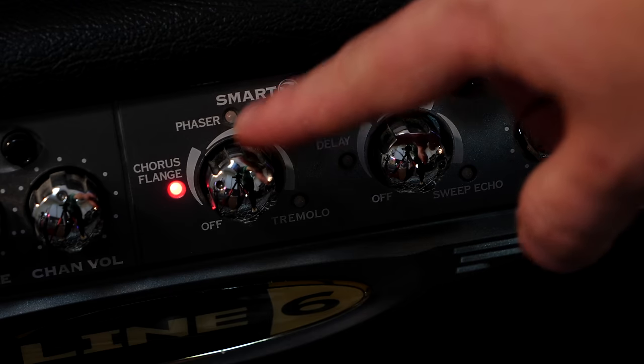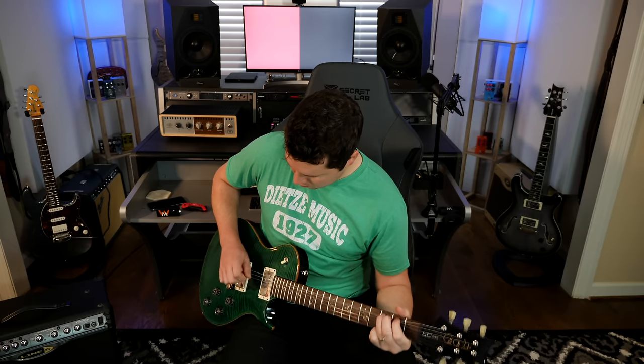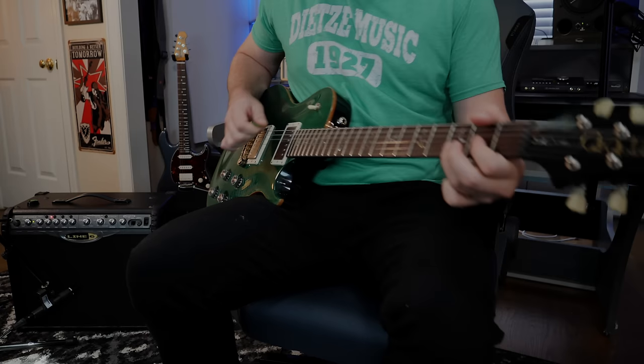Not sure what Line 6 was thinking on that one. Chorus flange, who could forget this sound? This is like the Zakk Wylde sound. Man, that's awesome. Well, let's move on to the next piece of nostalgic gear, shall we?